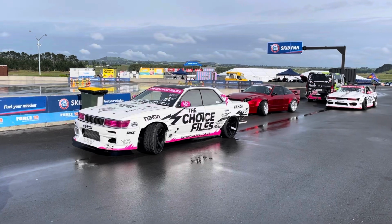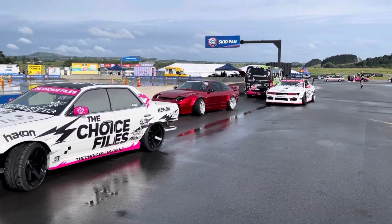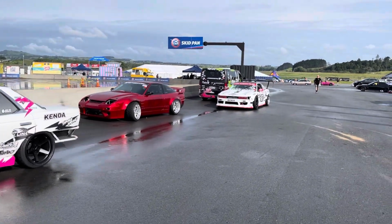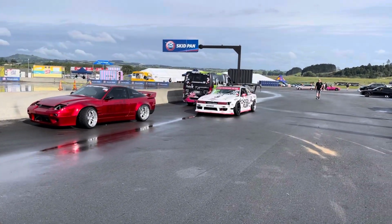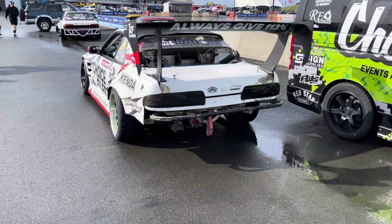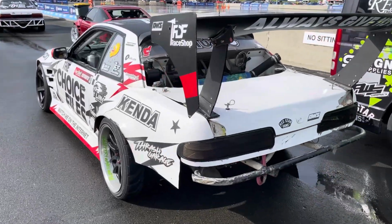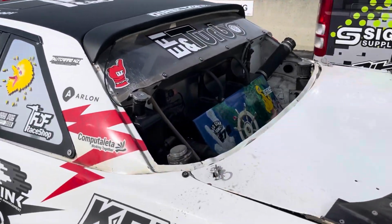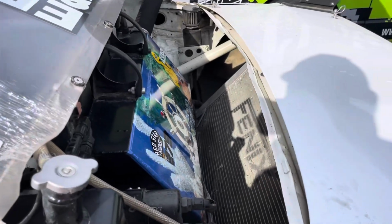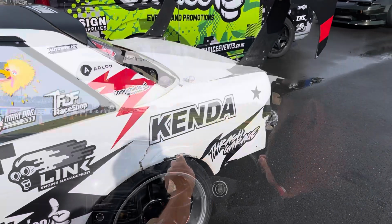And we got Guy Maxwell and the Two Choice Files cars. If you haven't seen, he's got a sick YouTube channel. He's been all over the world drifting. He's here in his absolute weapon of an S13. Guy's car is super serious with the quick change rear end. Look at this rear radiator and fuel setup. Absolutely nuts. A lot of thought's gone into this car, and that's why it performs so well out on track.